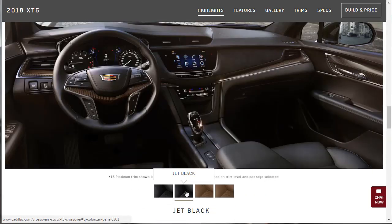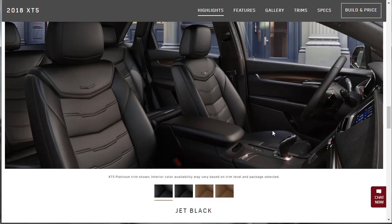And we've got a few colors here. Well, let's see, XT5 Platinum trim shown, right? Let's go back to this. I said Cadillac Escalade, and then I noticed that the XTS, when you get the Platinum trim, these seats look like this, and I think the CT6 has the same deal. I'm not knocking the seats. I think they're very attractive.